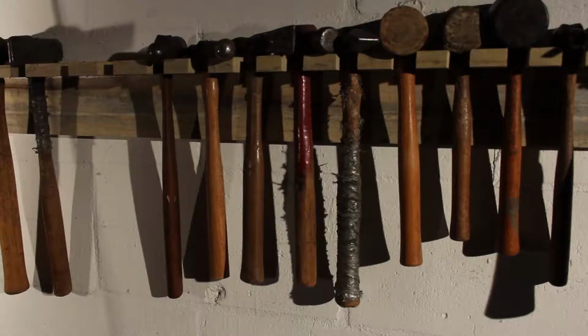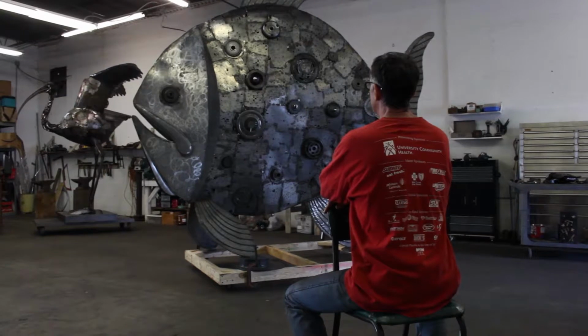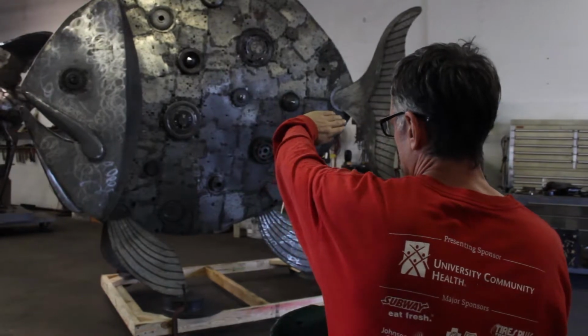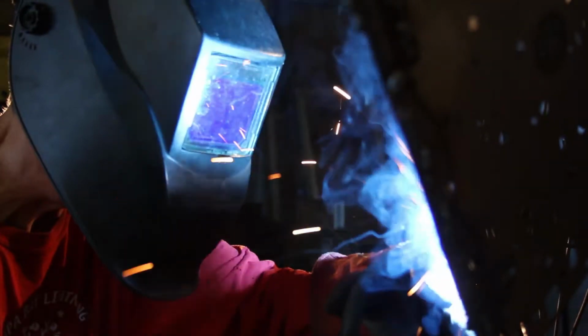We're in the process of adding the skin to the fish, and we do it piece by piece. I usually sit down and contemplate a piece before I start working. It's kind of my morning ritual. This array of spots on the side of the fish kind of resembles the solar system. It's kind of another dimension that I didn't anticipate.